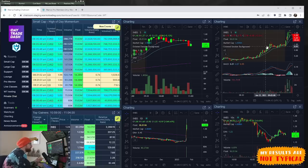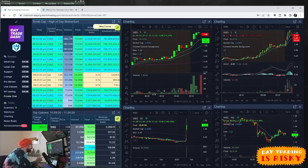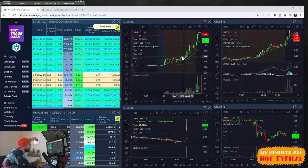So then INBS starts moving up. We got a nice squeeze here through $1. And so, by the way, the first possible trade, which would have been really nice, was over 60 cents. But you guys know I don't usually trade penny stocks, and so I didn't pay much attention to it down here. But I did trade it as it came up here.